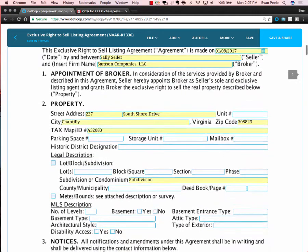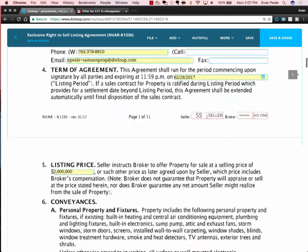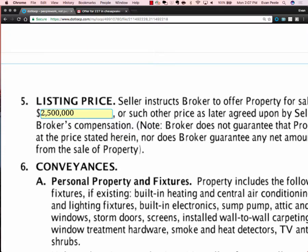So when we come down to the listing agreement, we see a lot of this information is filled in for us. Everything looks good. And let's say that Sally gives me a call in between me starting this and finishing it, and she says, you know what, Evan, let's go ahead and list this for $2.5 million. I don't have to start over. I can just go to this list price field. I can change that to $2.5 million and move on. Anywhere else that list price would go, it'll be updated with that $2.5 million for me.